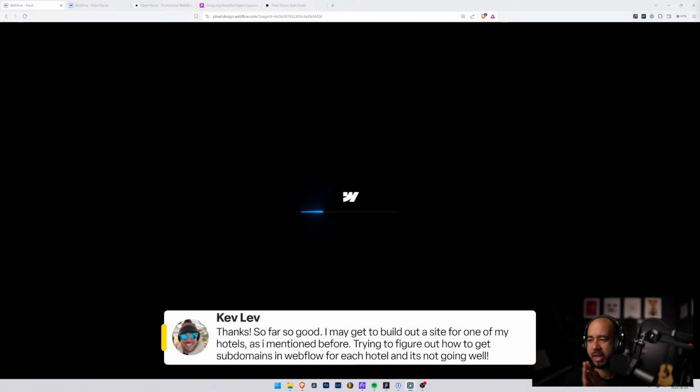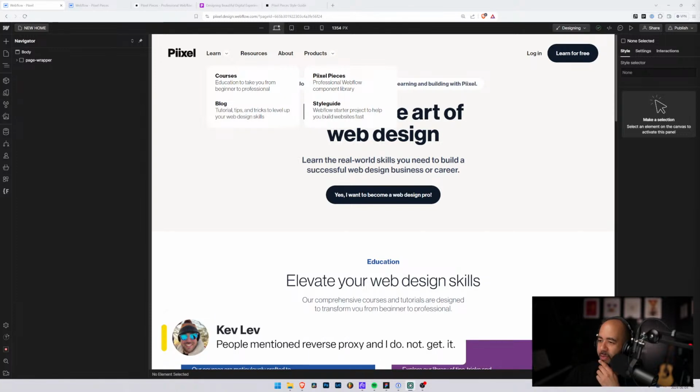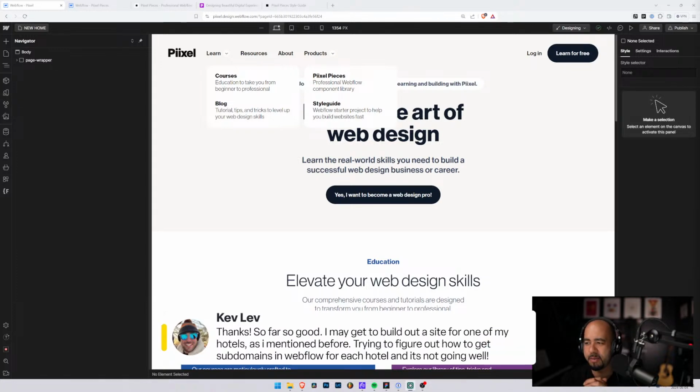So far, so good. I may get to build out a site for one of my hotels, as I mentioned before. Yeah, trying to figure out how to get subdomains in Webflow for each hotel, and it's not going well. People mentioned reverse proxy, and I do not get it. Yeah, so that's one thing that I was looking into as well. So you're trying to figure out how to get subdomains in Webflow for each hotel.